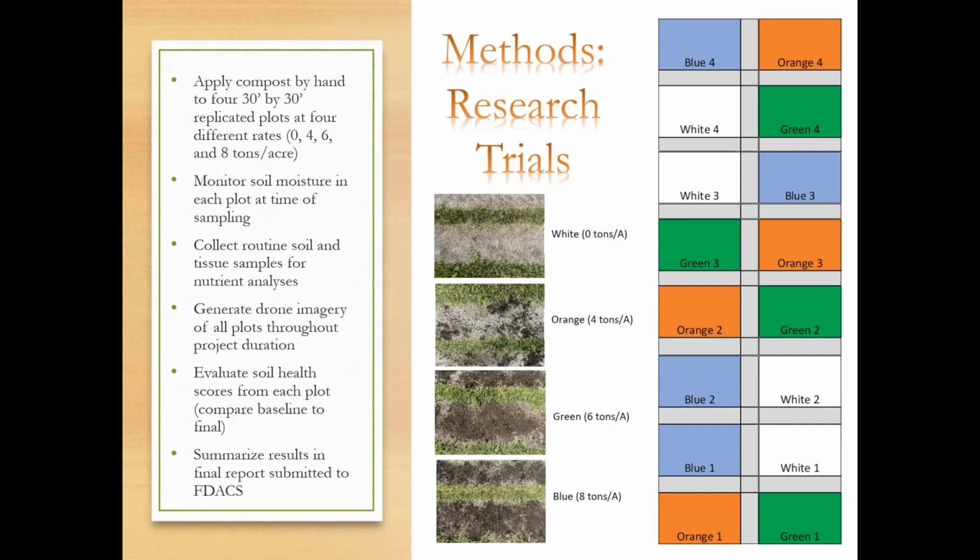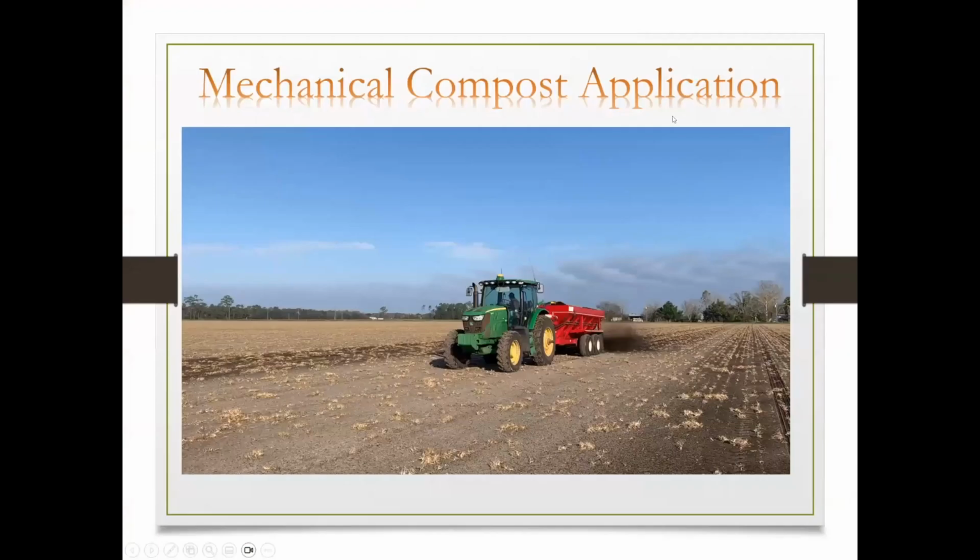Okay, so that didn't even take up an entire acre because those are 30 by 30 foot parcels. We collected moisture sensor data, routine soil and tissue samples, and drone imagery. Again, we did soil health on these plots, and we summarized the results and sent them to DEP.